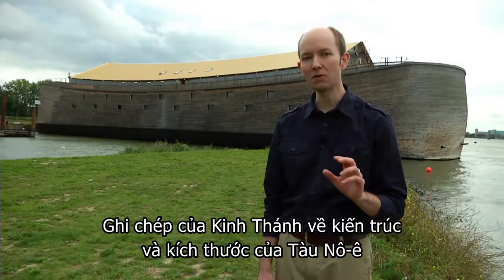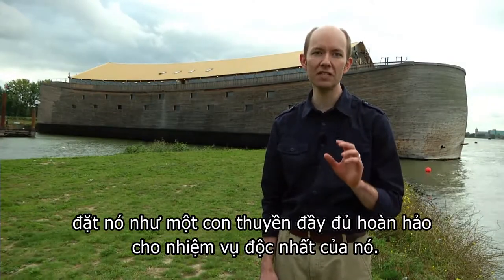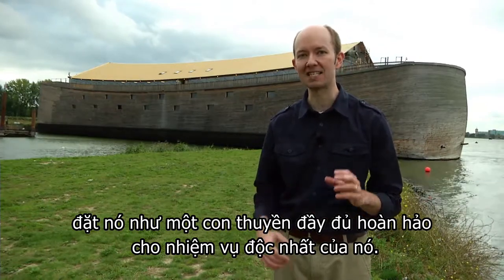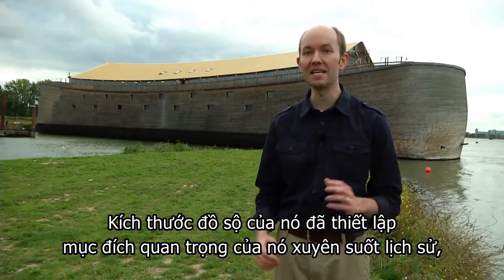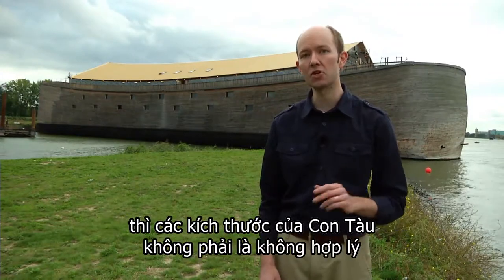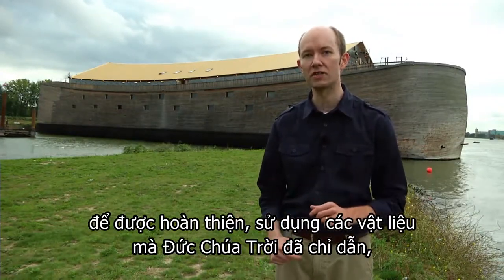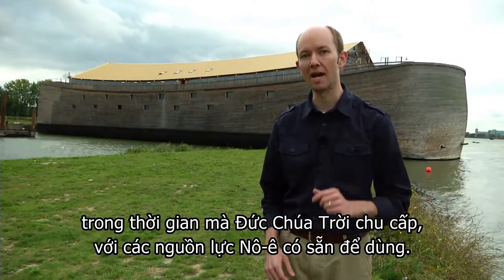The Bible's account of the structure and size of Noah's Ark places it as a perfectly sufficient vessel for its unique task. Its massive size has established its important purpose throughout history. Yet in the context of various historical structures and boats, the ark's dimensions are not unreasonable to have been completed using the materials God instructed, in the time God provided, with the resources Noah had available.